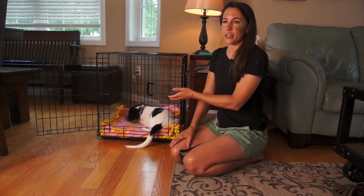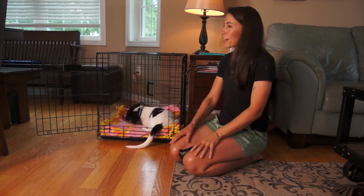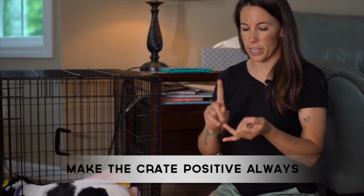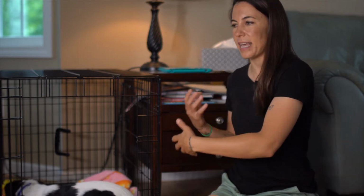Crate is great for puppies especially, and Henry really likes his crate, so that's great. The biggest and most important thing about crate training is that you want to make the crate the most reinforcing thing for your dog. It should never be a punishment, it should never be a timeout place. It should never be somewhere where you just shove your dog in, shut the door, and then leave. So it's gotta be your dog's home. Dogs naturally like to be in enclosed den-like spaces, and so if you make that crate really rewarding, they're going to like it, and they're going to want to be in there.